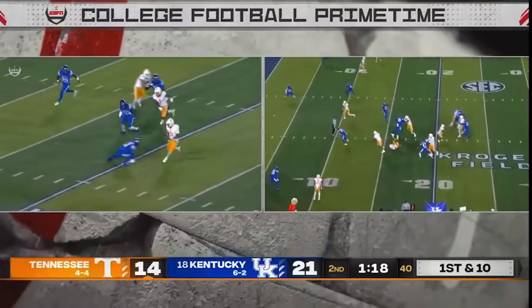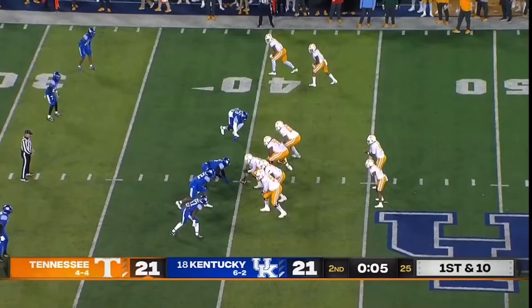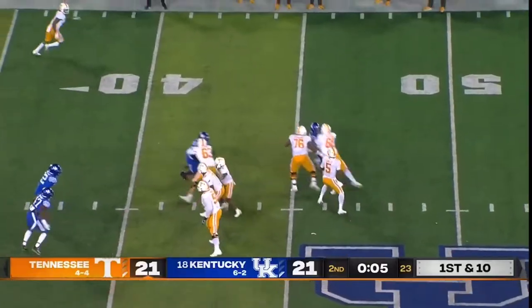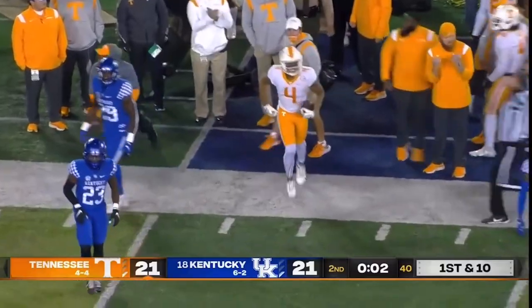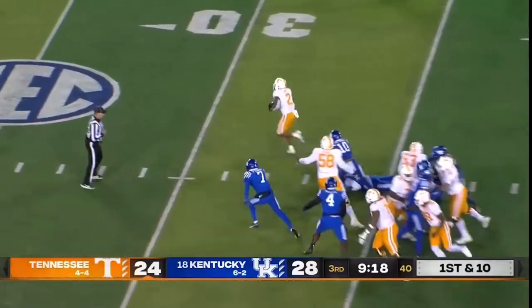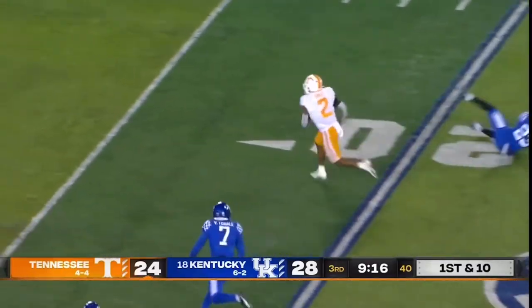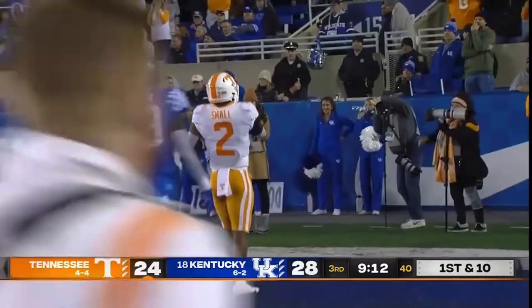Take off and go. Hooker wide open across the middle. Touchdown, Tennessee. Hooker throws it to the outside. And it is caught. This is on the shoulders of Hendon Hooker. Yeah, they just say, let's throw it. Or run it here. Small breaking tackles inside the 10. And he's gone. Touchdown, Tennessee.